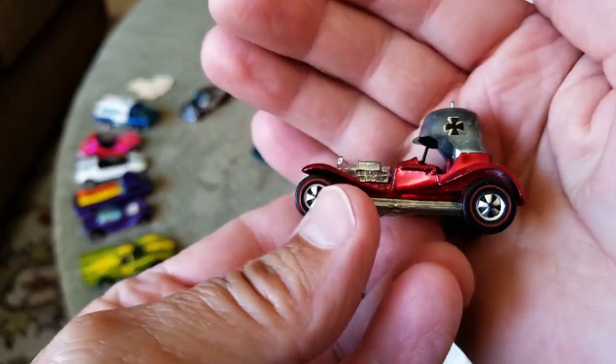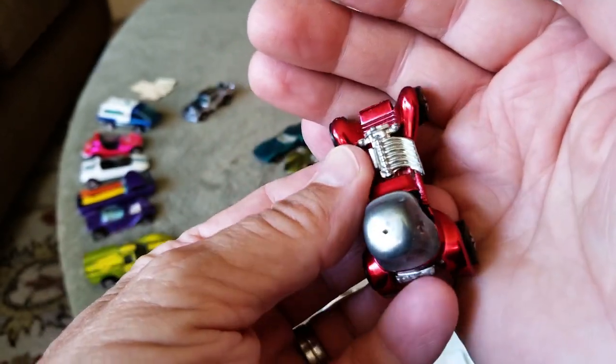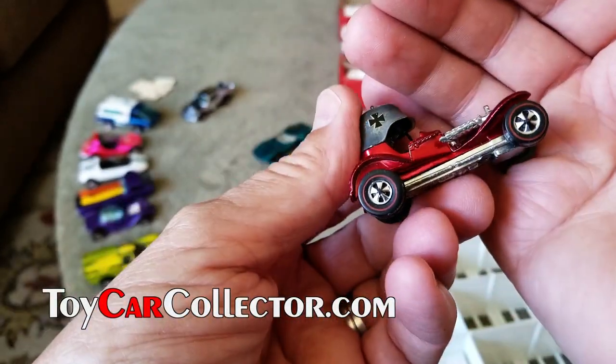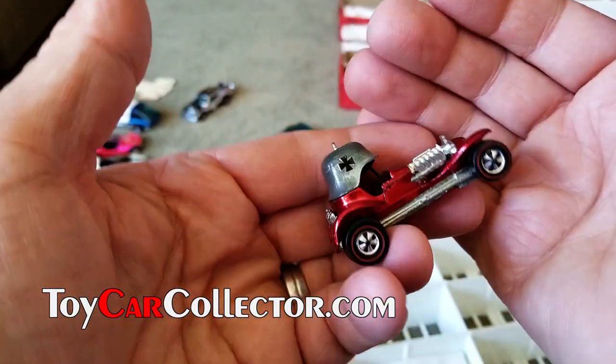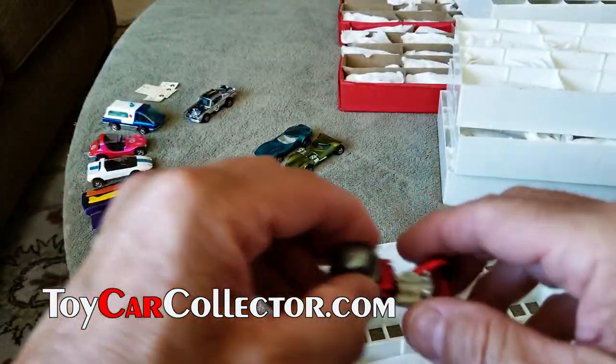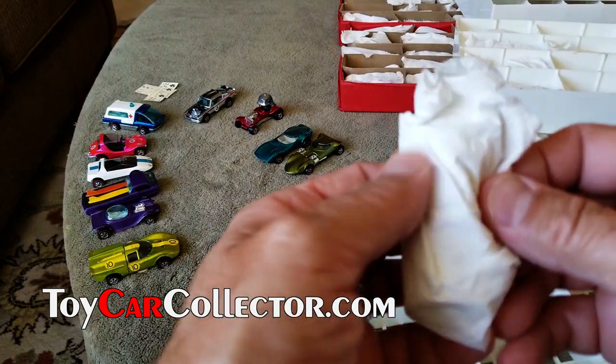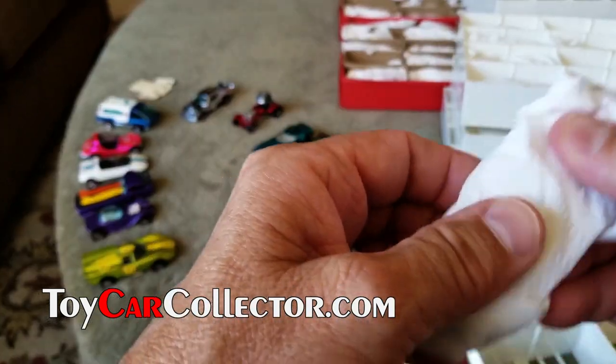It's got the iron cross on the side. It looks like the red paint got a couple chips, but very bright. Nice clear on the red, so that's nice. Just not a shiny helmet. It's really hard to find one with the shiny helmet. That is a challenge. Here we've got an Indy car.